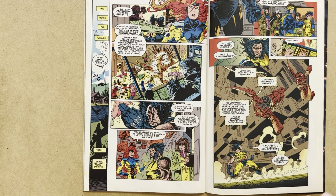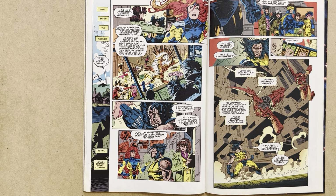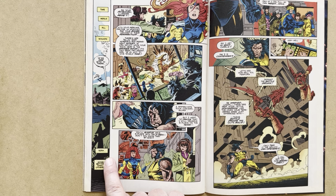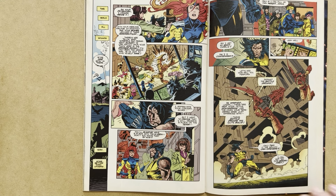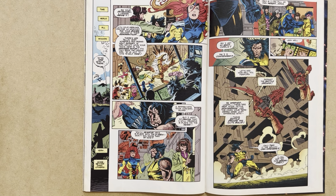And then it's Wolverine with his first person narration. Time heals all wounds. And we've got this establishing shot on a calm day of the X-Mansion. Really nice. And then he says, yeah, some better than others. So physical wounds may be healed, but psychic wounds, not so much.